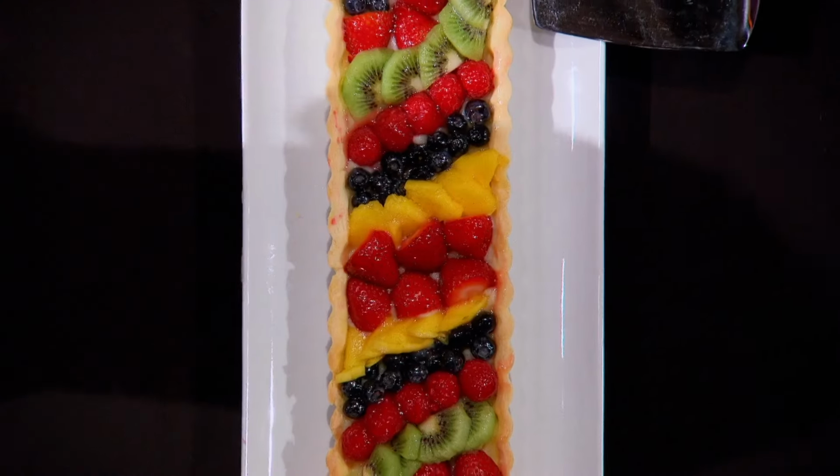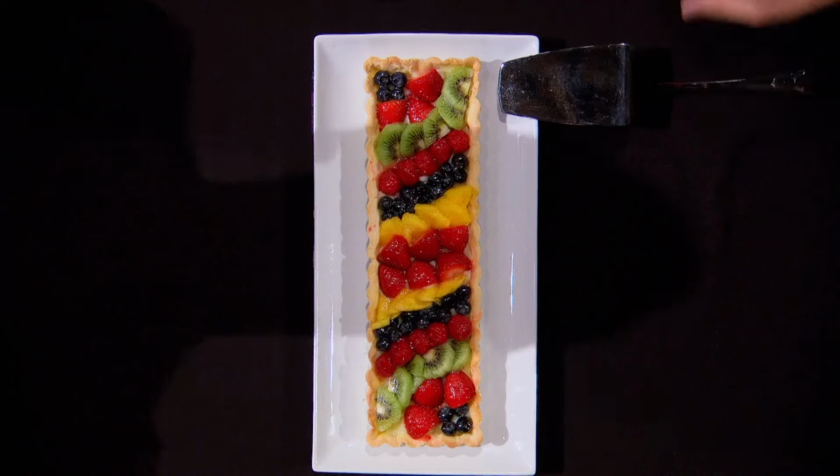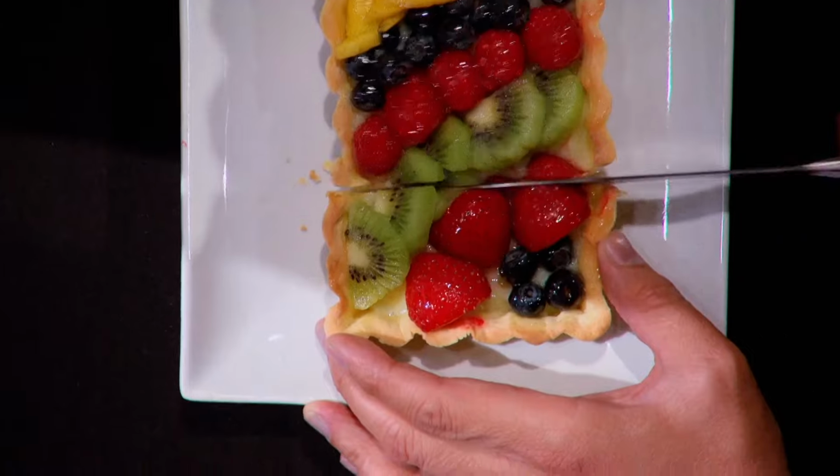Andrew. Yes, Chef. How do you feel about this? I'm actually kind of proud. This is something that is so foreign to me. You know, this is a mighty fine-looking tart, considering you've done it in 45 minutes. I think it's a very good effort.